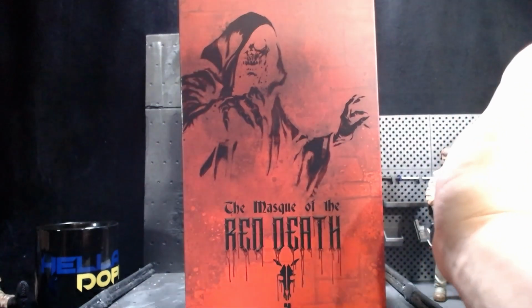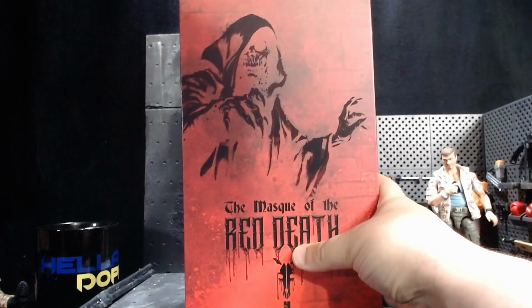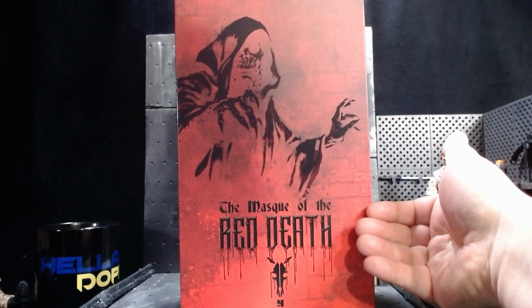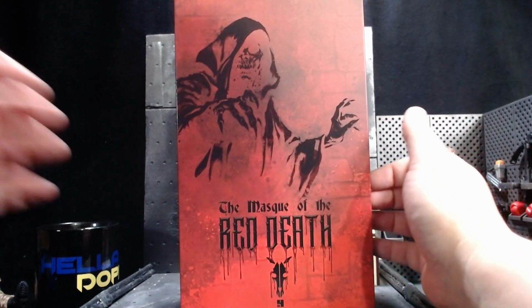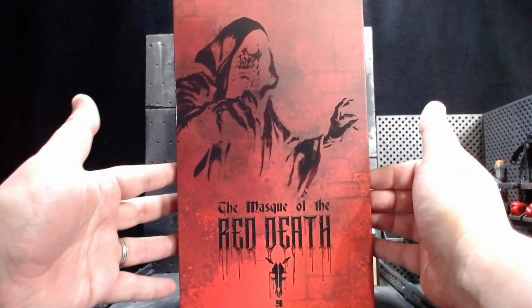So, as we all know, this is part of the Figure Obscura line. This is the Mask of the Red Death from Four Horsemen. This is the re-release that I got from Hella Dope Toys.